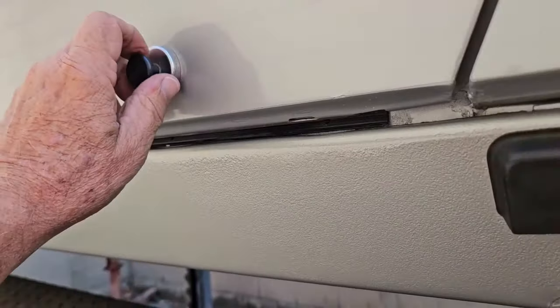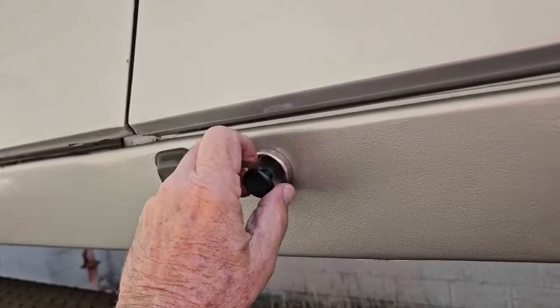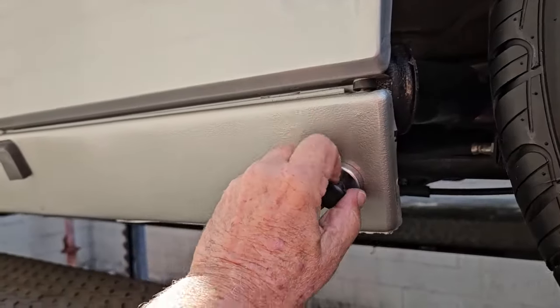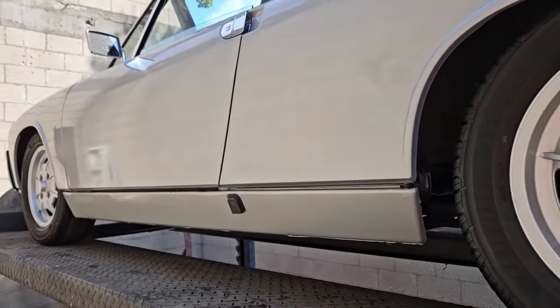It's sticking well everywhere. Now, I'm not detecting any filler, though. You never know on cars this age, but that's in good shape. That's nice. Good metal.